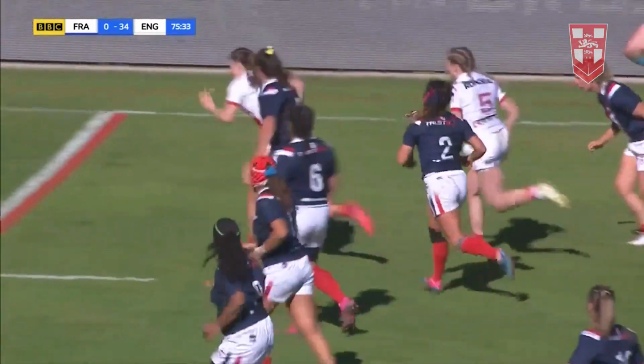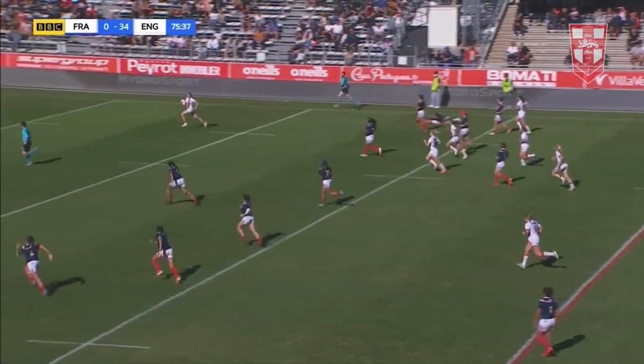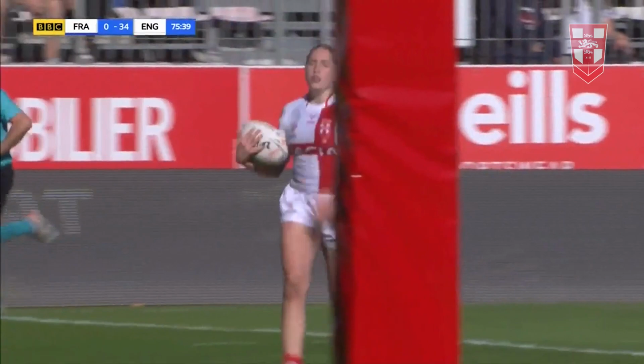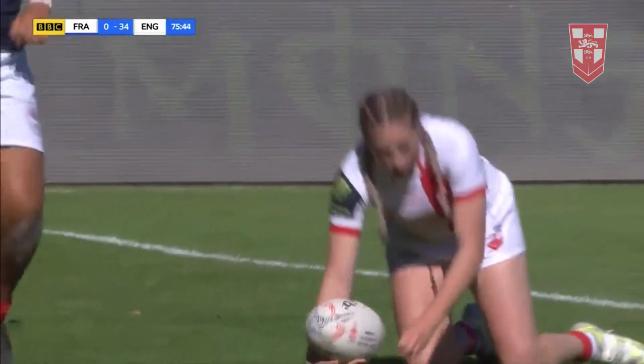Goldthorpe now from acting half. She gets around one defender. Now she tries to get a bit of pace into a game. Good support from Caitlin Beavers, her Leeds teammate. And Caitlin Beavers canters behind that try line and scores for England.